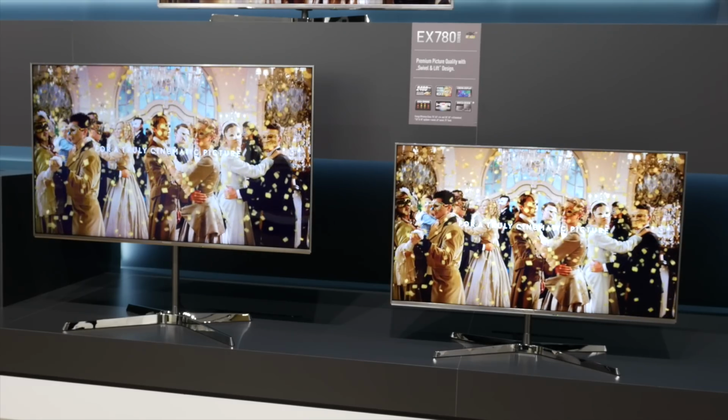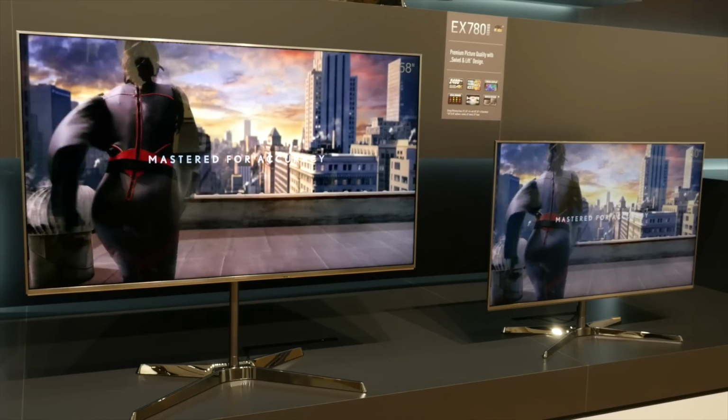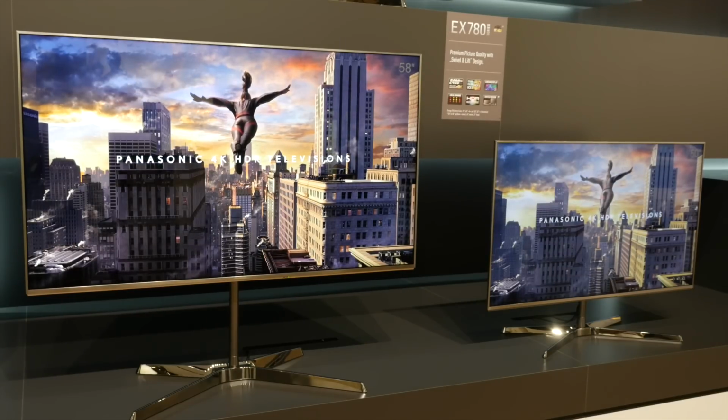I understand there have been some improvements made to the local dimming on this new range of LED TVs. Yeah, so on the 780, I mean the 750 was a great television. What we've been able to do on the 780 is using a combination of local dimming and also processing technology, managing the shutters. We've been able to create local dimming, which is probably the best we've ever been able to do on an edge-lit LED TV. So yeah, I think that performance has really stepped forward.